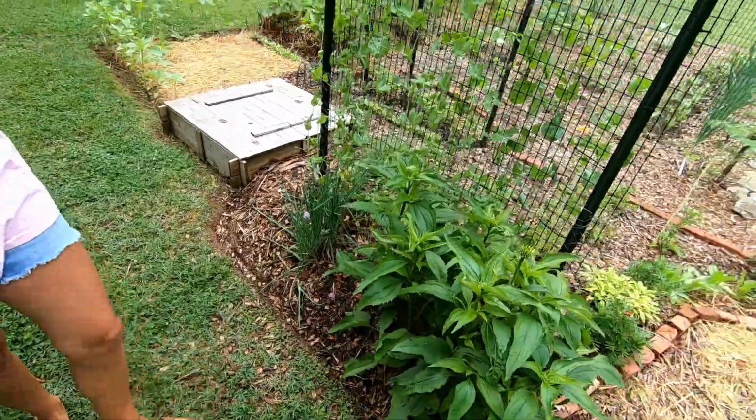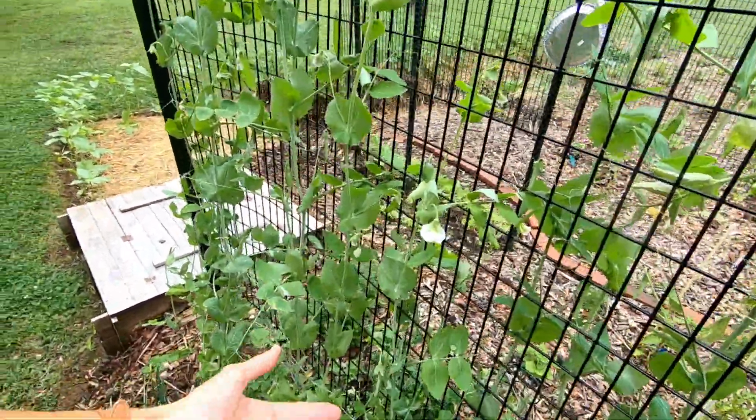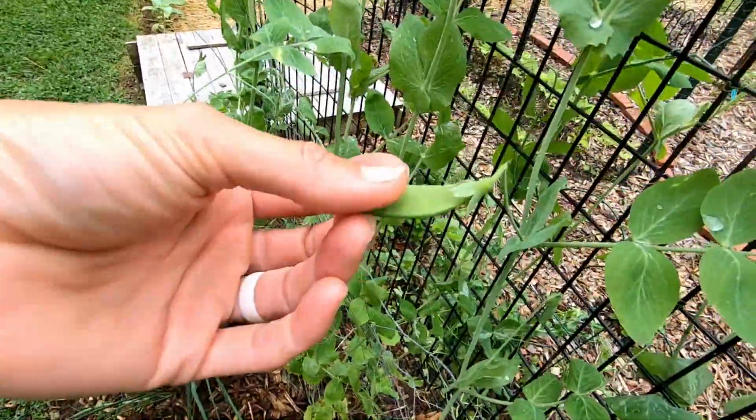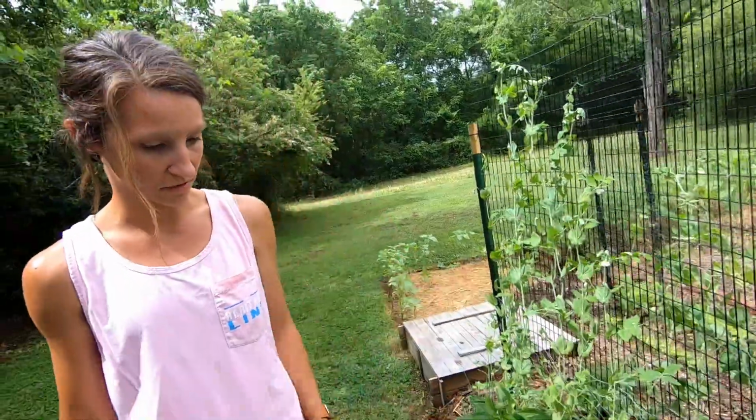So many homes going on around us. Here we have the pea trellis, which my kids love. This is a fun thing to grow for kids because the kids love to come down here and eat these fresh. We have peas on this side, shelling peas, and then snap peas on the other side.